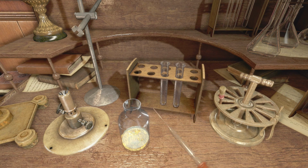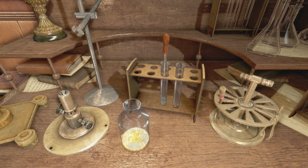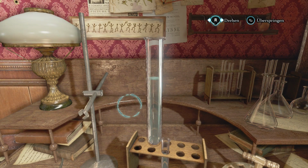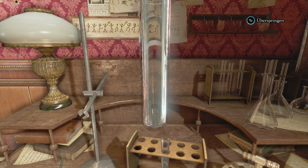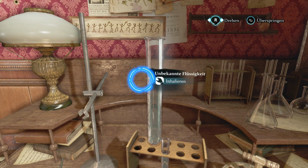Okay, wir nehmen eine Pipette, ziehen da ein bisschen was ab und packen das da rein irgendwo. Wie geht das? Ja. Okay, das ist die Flüssigkeit und jetzt das mal nehmen, packen das hier in den... Ich hätte jetzt gedacht, wir packen es... A colorless, water-based liquid. Oh ja, genau. Drehen bringt ja mal nichts, oder? Ich hätte jetzt gedacht, wir können das mal erhitzen oder so.